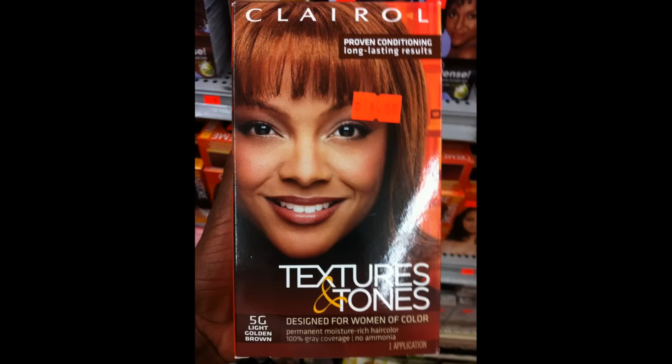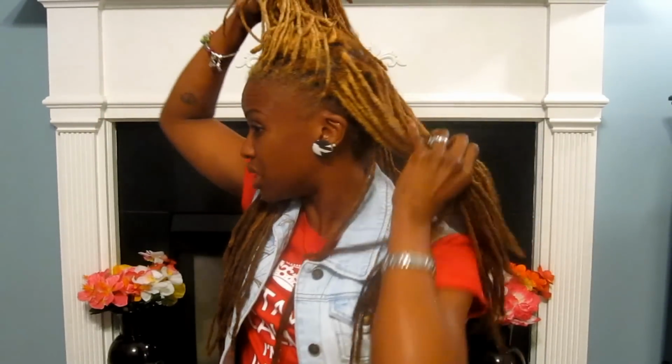What color do you use to dye your locks? I use Dark and Lovely Luminous Blondes in the front, and then in the back, I use Textures and Tone Light Golden Brown. I just part my hair in two sections for the front and back, and the front will be blonde and the back is that brown. But I only dye my roots.